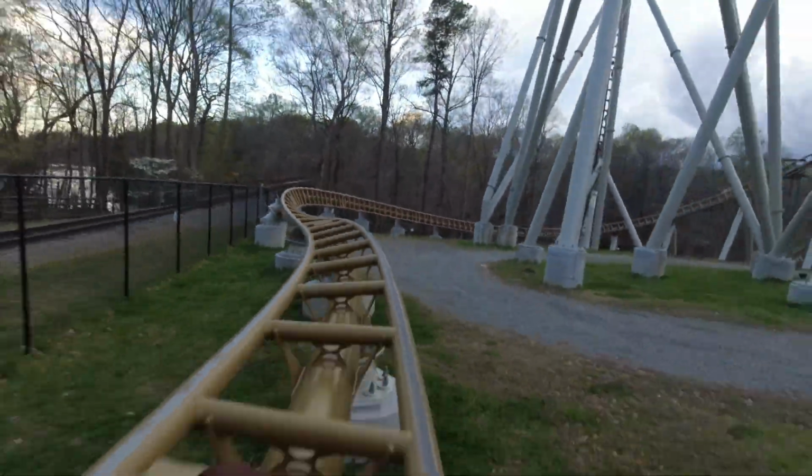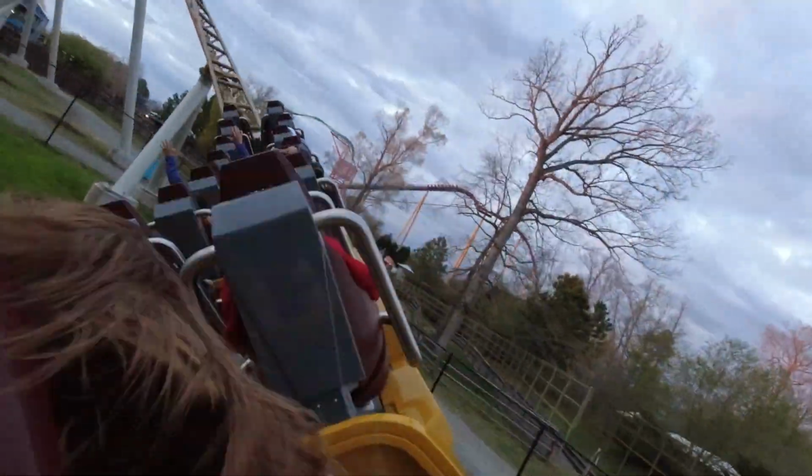The chicane near the end of the ride helps to keep the ride feeling fast and well-paced, and the final sideways airtime hill gives another fun element to experience before you hit the brakes.